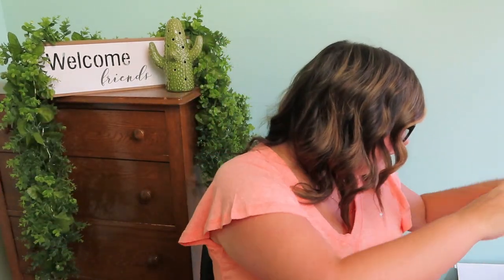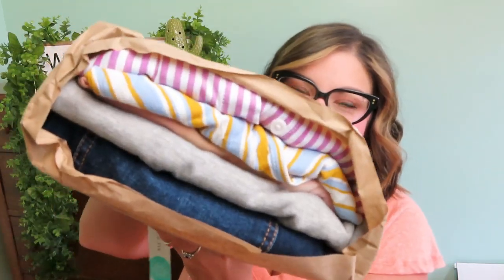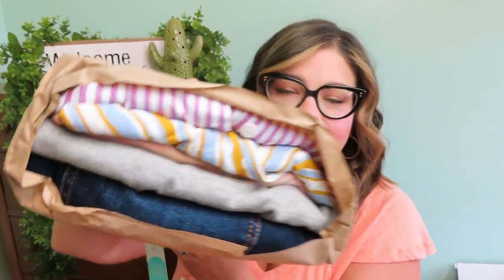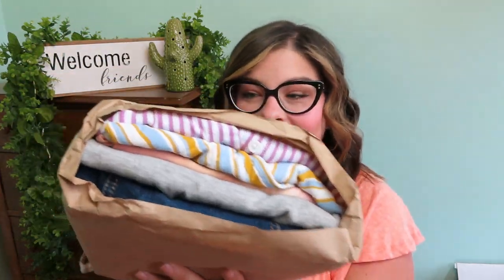So yeah, I did go a little out of my comfort zone with a couple items, but we'll see if they fit or not. I don't know, but I just wanted to try them. Throw the box over here. And here we have our bundle. Look, it's got some cute stripes, some little lighter colors for summer. So yeah, I'm excited. Okay, so we're just gonna rip into it.